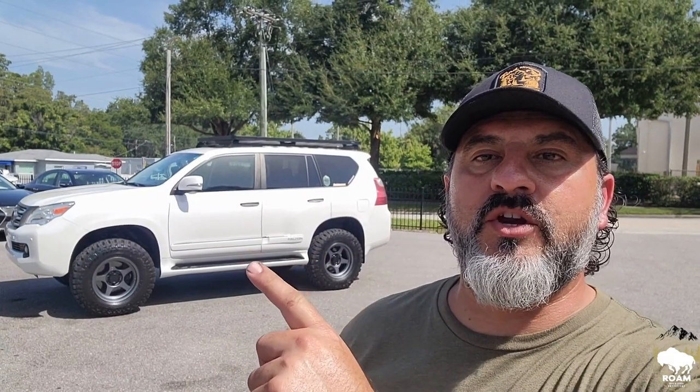Today we're going to be discussing this 2012 Lexus GX460. This is one of our shop builds here, and it is for sale. So if you want more information on this, just log on to our website, Rome Overland Outfitters. Let's go take a look.